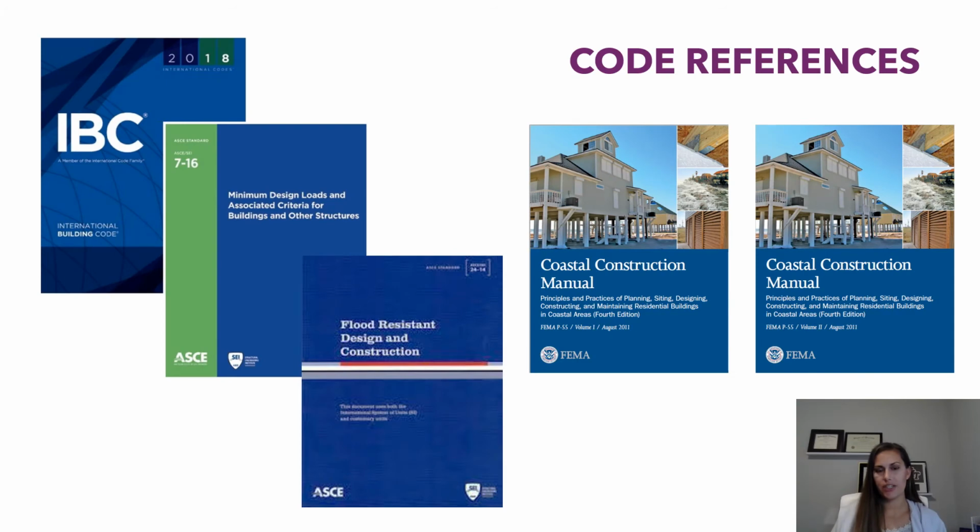So these are the basic code references that are used in structural design that actually address flood loads. I use these references, but then I manipulated some of the equations that are found within them in order to allow buoyant forces to actually occur in design.